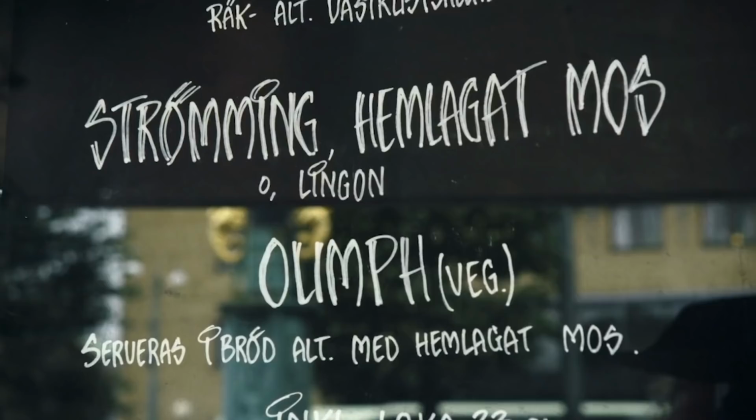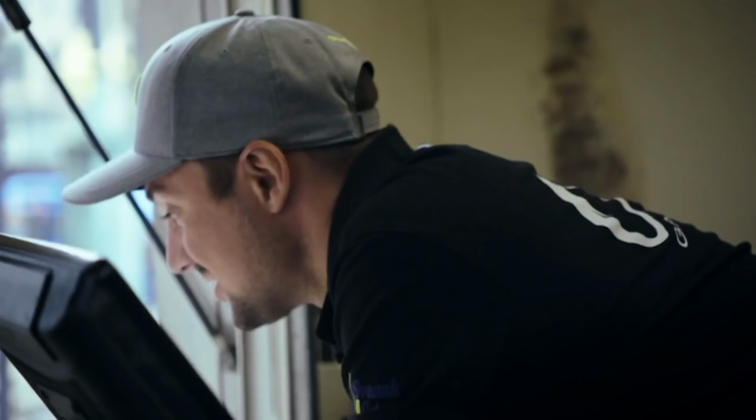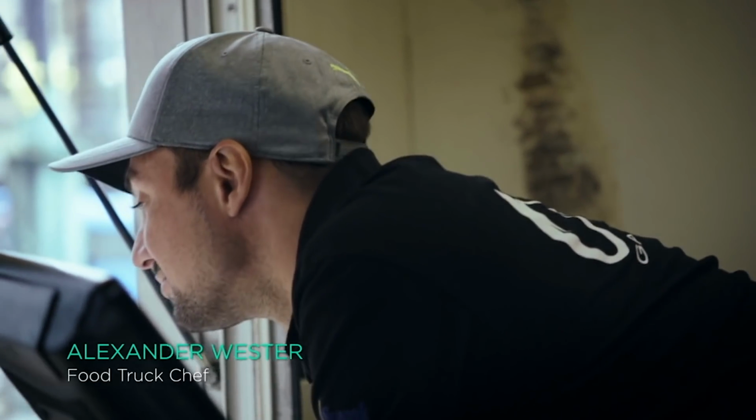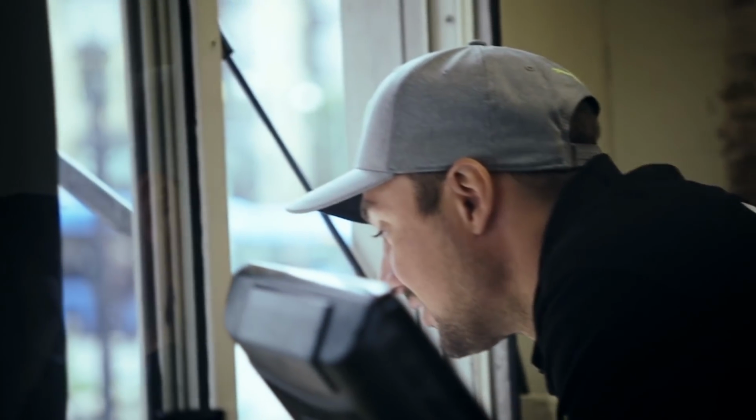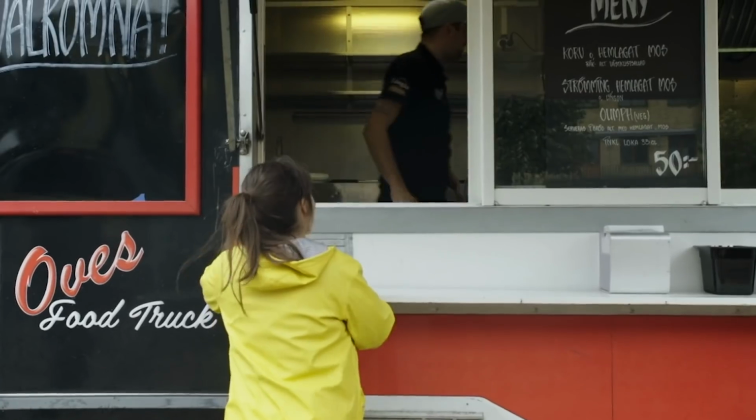Hej, hej! Strömming, hemlagad mos och lingon. So strömming is? Herring, fried herring. Okay, fried herring with homemade mashed potatoes and lingonberry. Sounds great. I'll have one of those.